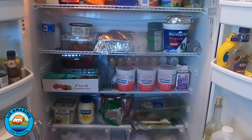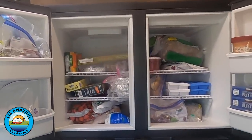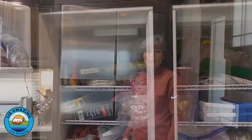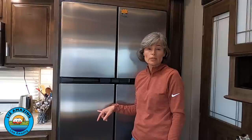Our current fridge is 18 cubic feet. That's more than enough for 2 people. It's plenty so that we can stock up and not have to go to the store often. This is a 2-way, so it works on propane as we're driving down the road, electric plugged in.